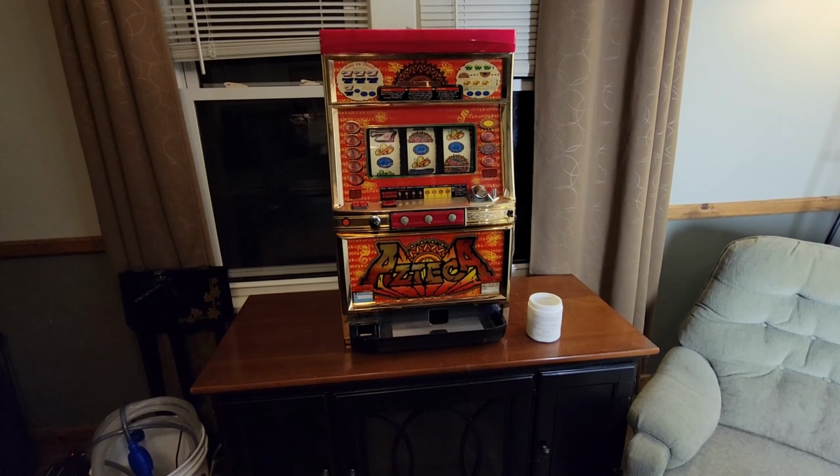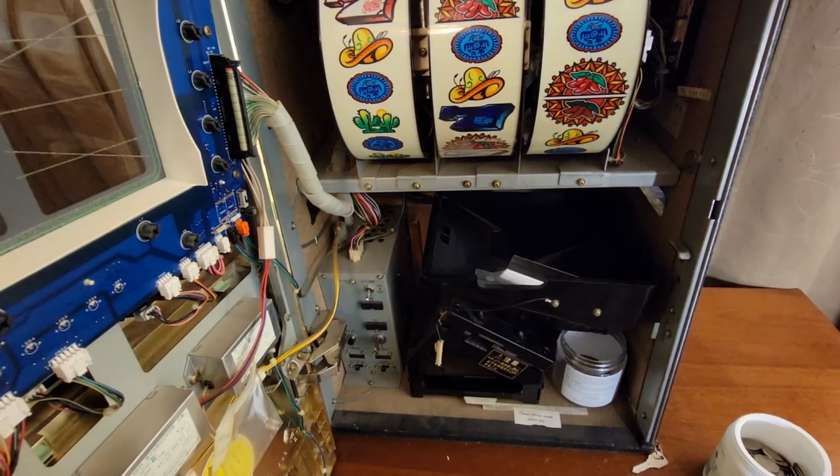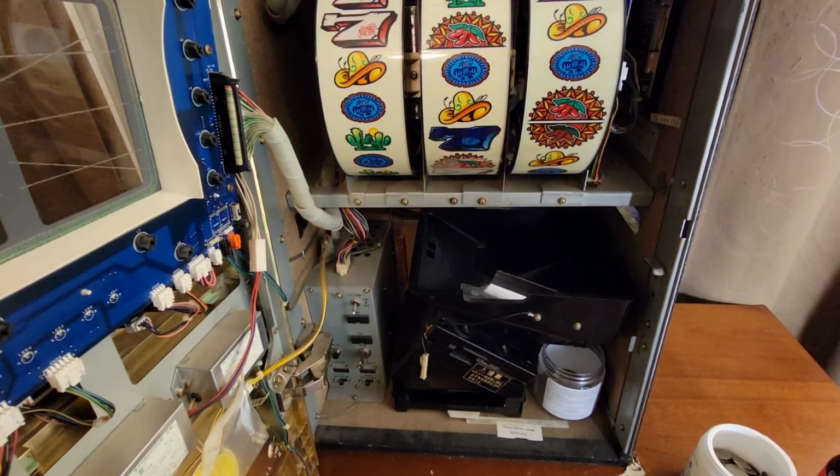I learned the hard way that the payout hopper literally shoots tokens out of the front. So I was trying to clean out the hopper, and I started spinning the mechanism, which looks like a rotary payphone inside. And it shot a token at me and really caught me off guard. But I cleaned this machine inside and out. It was incredibly dusty and dirty, and unknown substances inside of it.